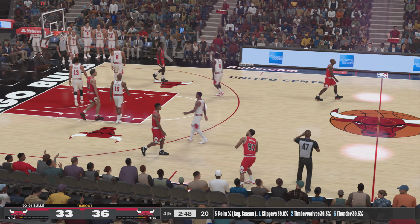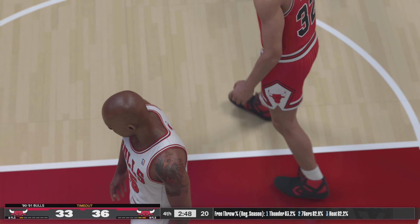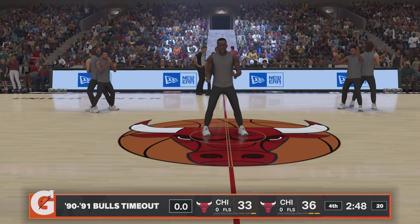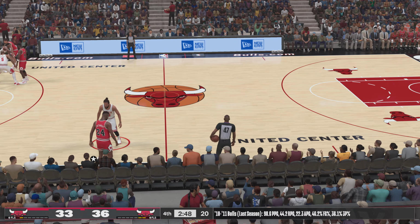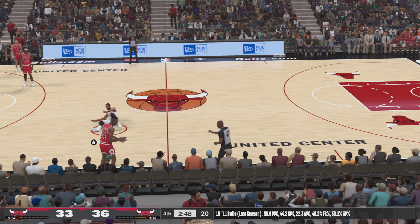Time called here. The Bulls decide to talk it over. Kind of like what Rose has done this one so far. Yeah, he's just torching them right now. A good decision to huddle up, kind of hit the reset button and figure out how to slow his roll.